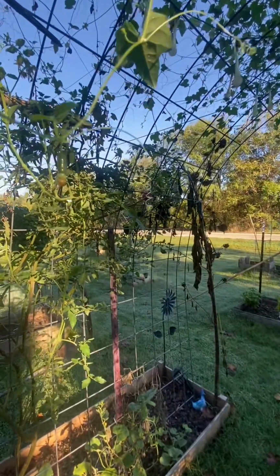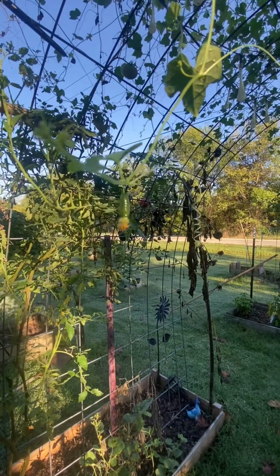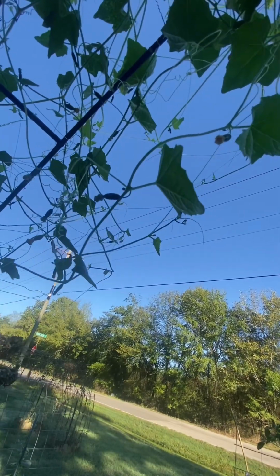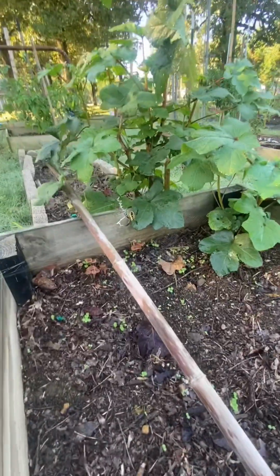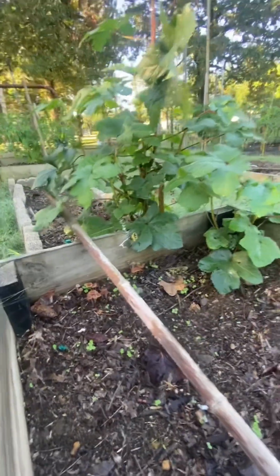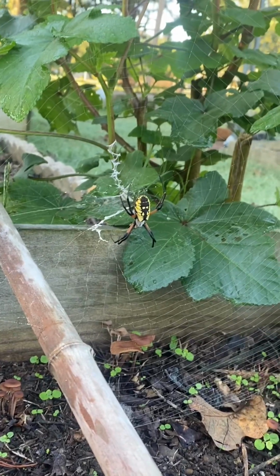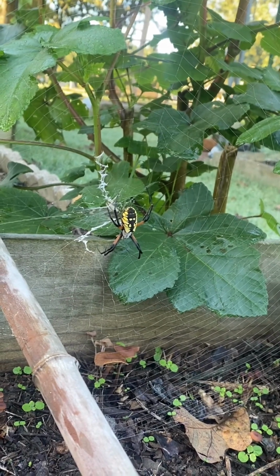My cucamelons are finally starting to take off now that the weather is not hot. I may actually get to harvest some cucamelons after all. Our garden spider moved and went to the next bed over. She's still hanging out. It won't be long and she'll be laying the next generation.